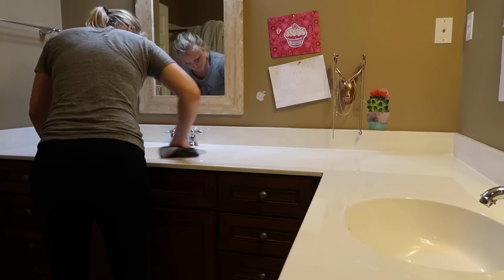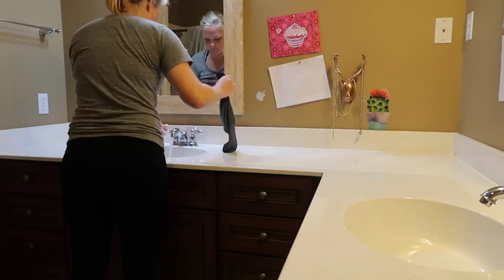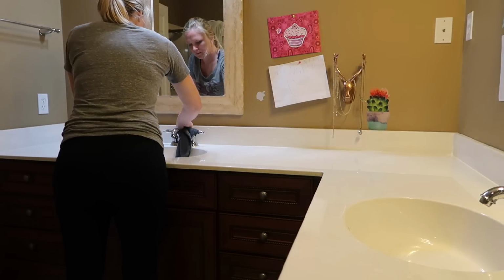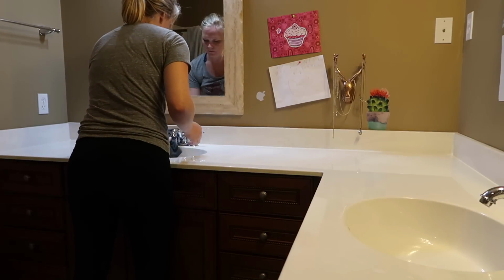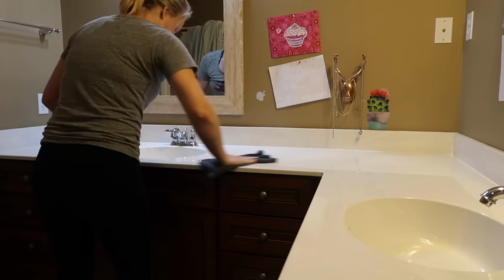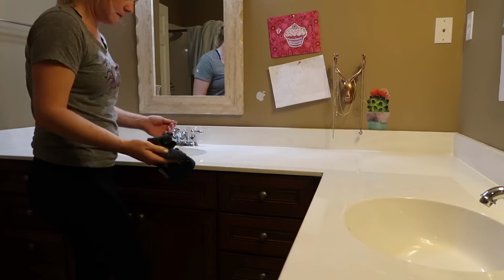But I wanted to maybe do a funner, more fun color in the bathroom, or just stick with the agreeable gray or the wheat bread and then do accent colors in the bathroom as far as things that are on the counter or artwork or something like that. So let me know down in the comments what you guys think.